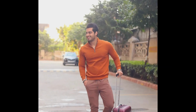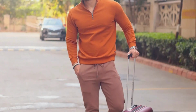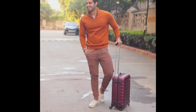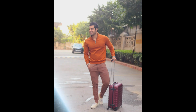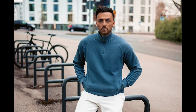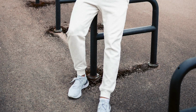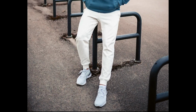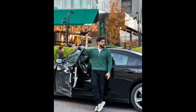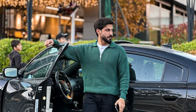Next, you can try orange sweatshirt with brown sweatpants and cream sneakers. Next, you can try blue sweatshirt with white sweatpants and sky blue sneakers. Next, you can try green sweatshirt with black jeans and white and grey sneakers.